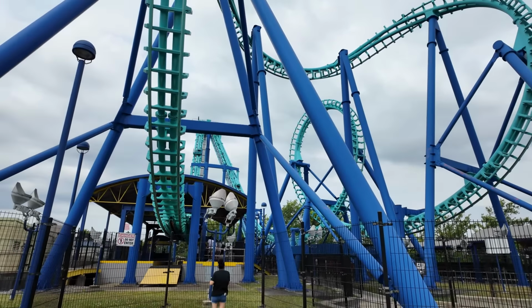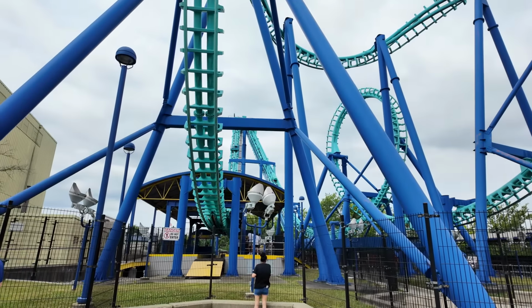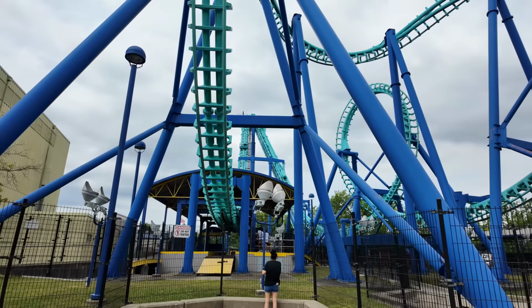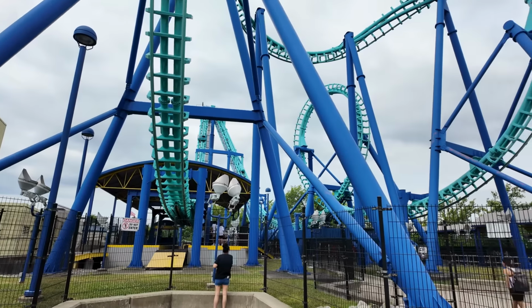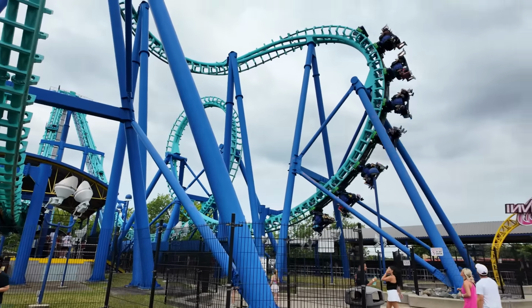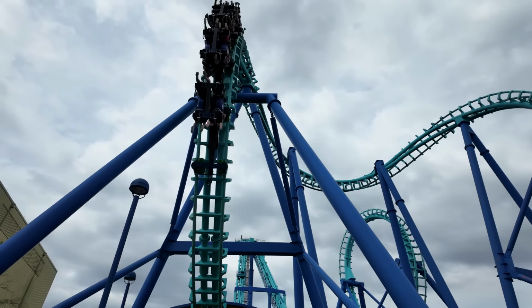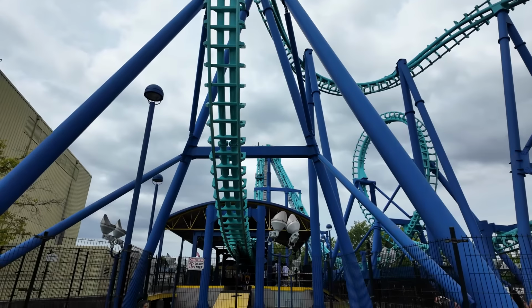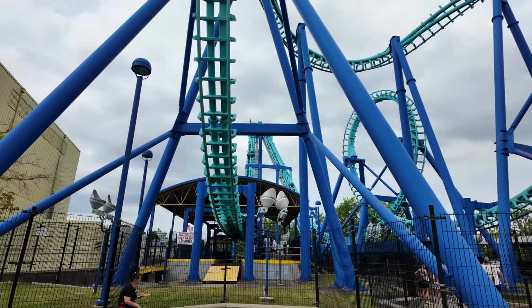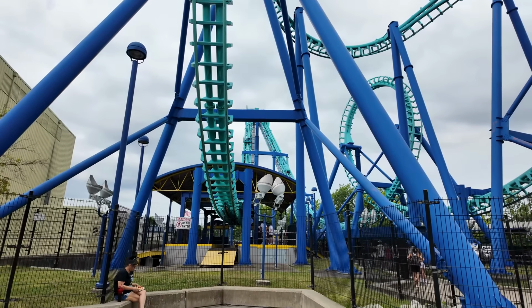And then up the second side of that tower. And pull them up to the top and release, and boom, it goes back through the thing backwards. And they'll go back up the original side of the tower, and then it will bring them back down slowly this time. And it'll stop in the station, and everybody will get off. That's the end of the ride.